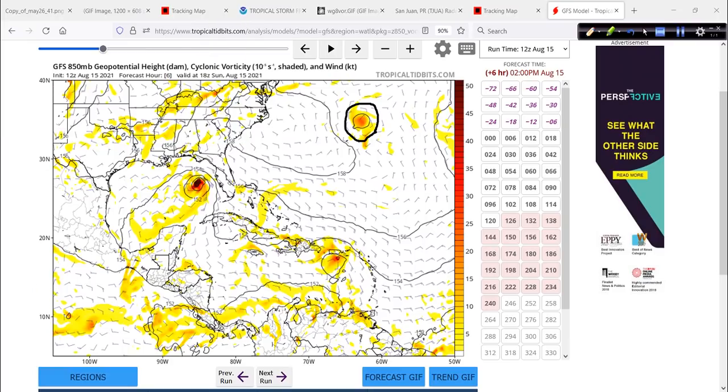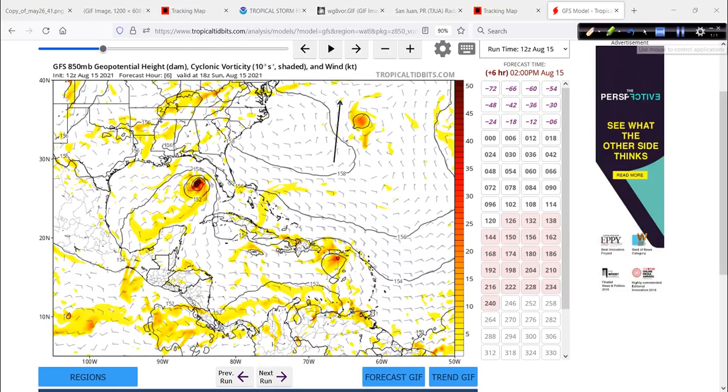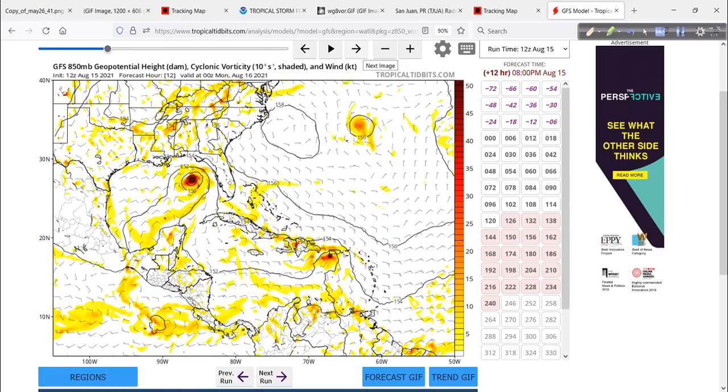So let's see what we've got. All right, we'll put all of this into motion frame by frame. Sorry about the arrow there. Still learning my hotkeys after all these years. So 12 hours out, this is valid this evening. You see Fred, I'll just point these things out real quick. There's Fred, the vorticity signature of it, looking fairly healthy, consolidated, and you can see this big curved band coming in, but it is consolidating about that center there. There's disheveled Grace, and then here's this system here, 96L.